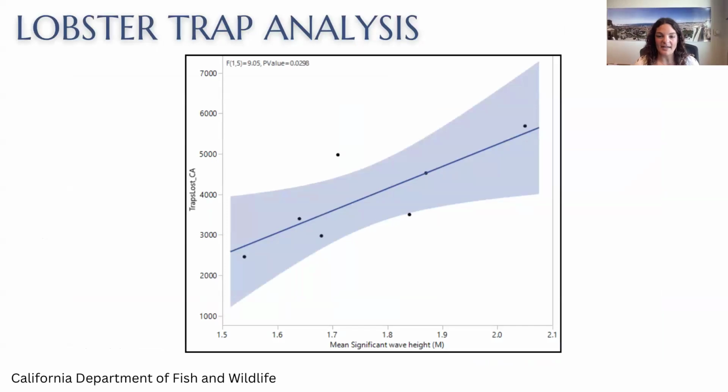Using the lost trap data from CDFW, we compared it to the mean significant wave height, also known as large winter swells, and there's a strong relationship. The graph clearly demonstrates that years with bigger, heavier winter swells will have more trap loss. And the fishery has to operate during the winter to protect the spawning season of lobster from March to August.